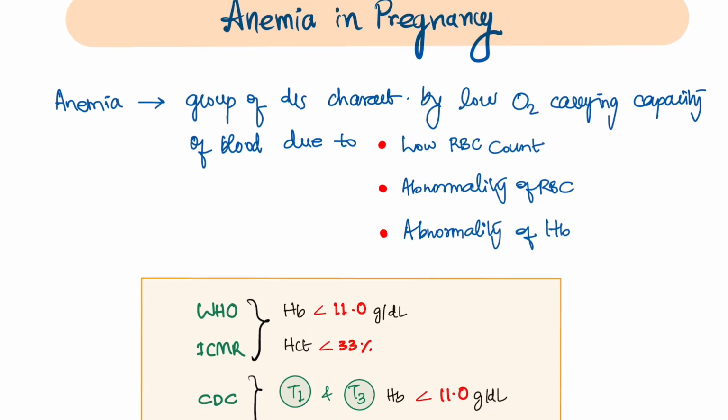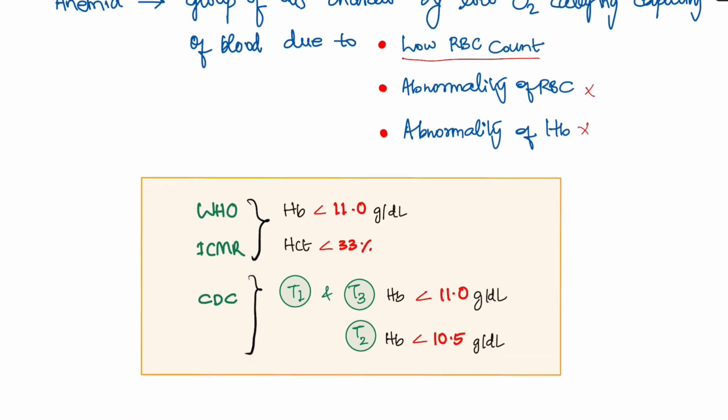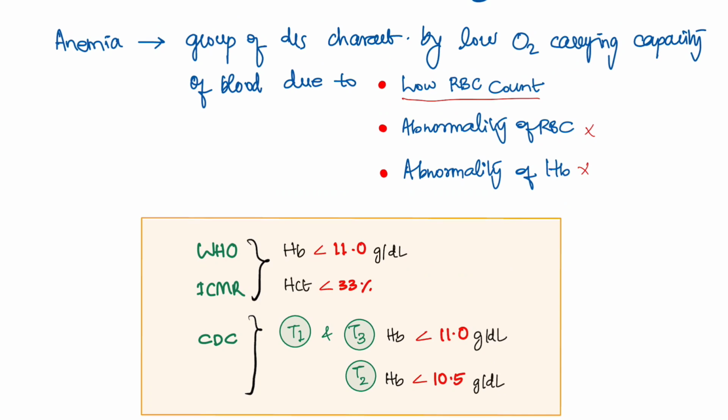So let's start. Anemia in pregnancy is a group of diseases characterized by low oxygen carrying capacity of blood. It can be due to three reasons: low RBC count, or abnormality of RBC, or any abnormality of hemoglobin. So these three can be the cause of anemia. From low RBC count, there comes the iron deficiency anemia, then anemia due to blood loss, everything comes under this.